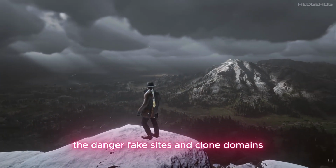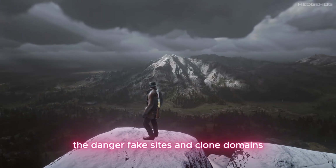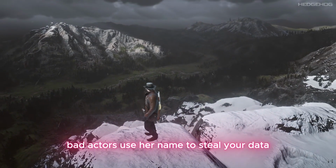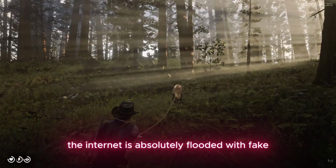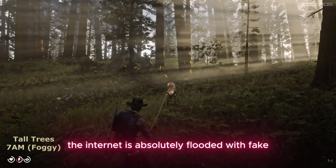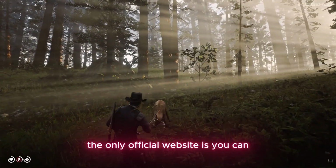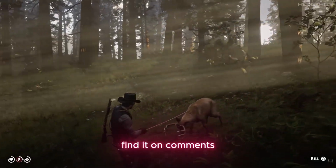The danger? Fake sites and clone domains. Because FitGirl is so incredibly popular, bad actors use her name to steal your data. The internet is absolutely flooded with fake clone websites. Write this down or memorize it. The only official website is you can find it on comments.